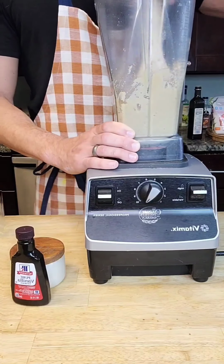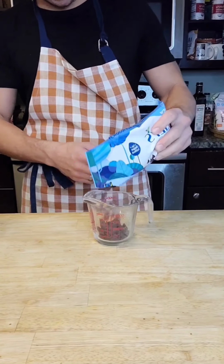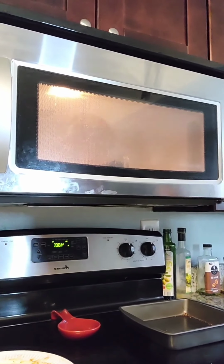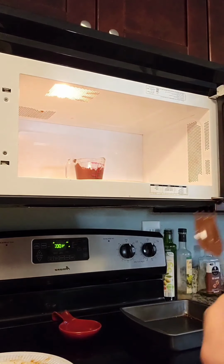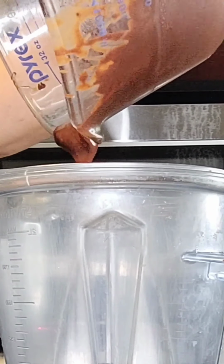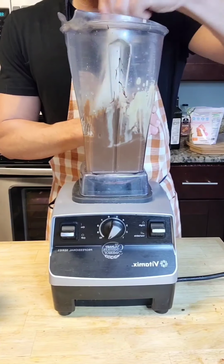I just added some avocado oil, which I'll get back to in a moment. But first, let's talk about the chocolate. For this recipe, I opted for Lily's milk chocolate stevia sweetened chips. Their milk chocolate chips are the sweetest of their brand. I melted them for 1 minute at 15 second intervals and not a second more. Once melted, you can go ahead and mix them directly into the hazelnut mix and blend accordingly. At this point, you have Nutella.